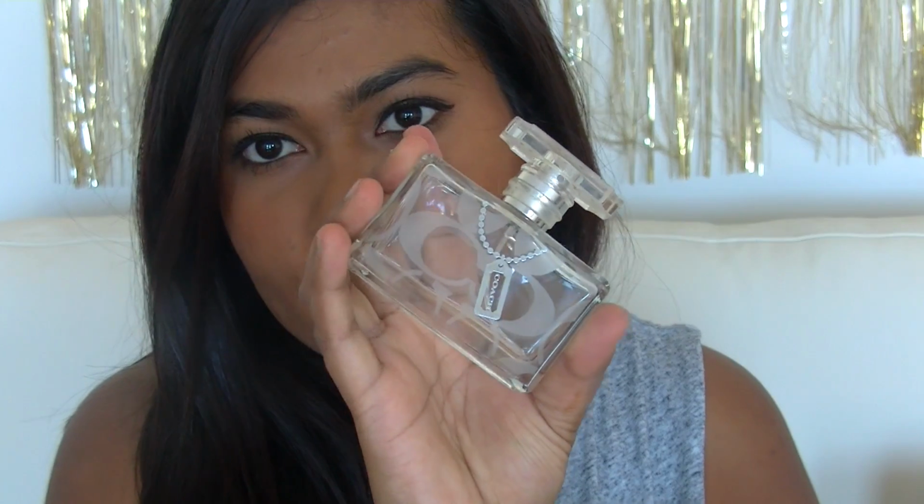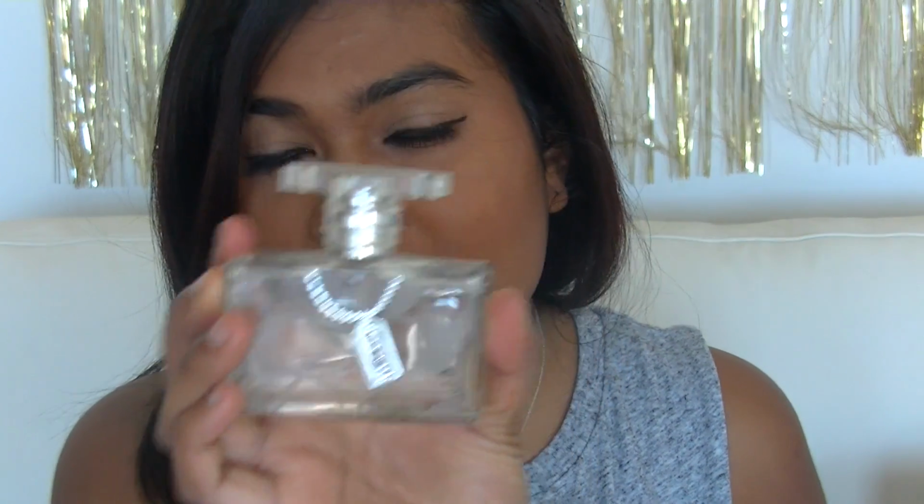So the first one is from Coach. I don't know what it's called. I remember this was my first designer brand perfume. Usually I get celebrity inspired ones, but this was my first one and I can't seem to find it anywhere. So if you know where to get this, this is what it looks like.